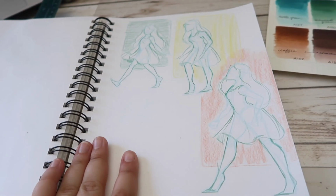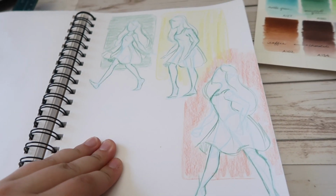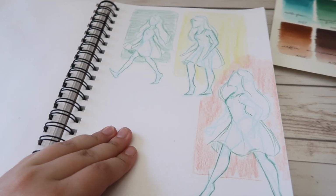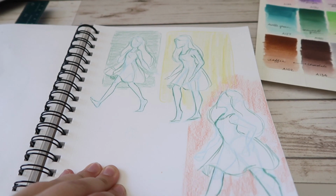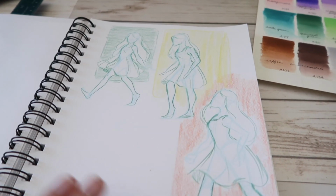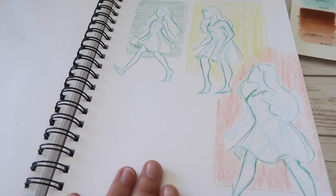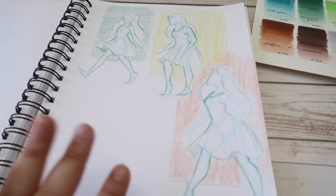And then this is a very rough concept design for my September capsule launch on my store. It's going to be kind of an illustration that symbolizes the transition of seasons, and I feel like September is a perfect month to launch something like that. So it's going to be a series of 3 illustrations.